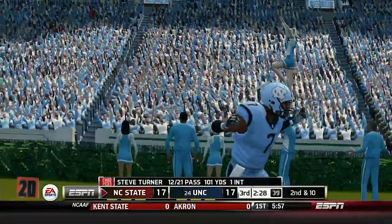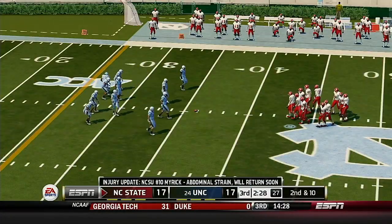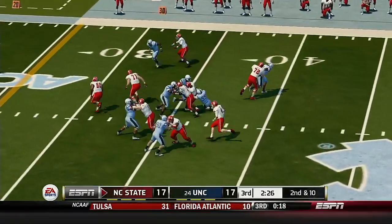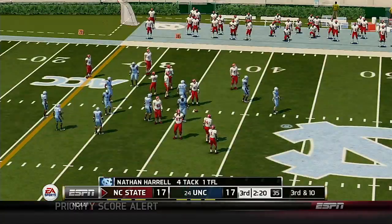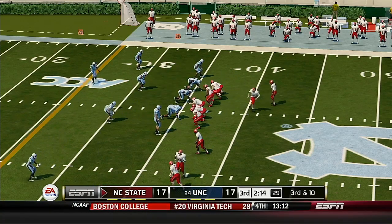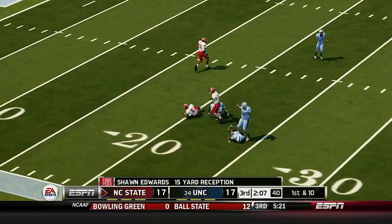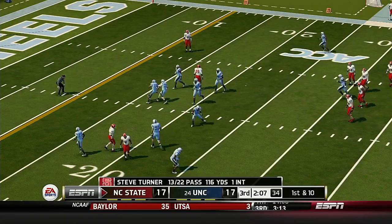Quick throw, incomplete. Wanted his receiver. And this play is number 8 on the drive. Kirk, we saw this guy head to the locker room a little bit earlier. Good to see him back on the sideline, and it looks like he could be returning to the game. He makes it out to maybe the 36-yard line. Hit immediately. That makes it first and 10.